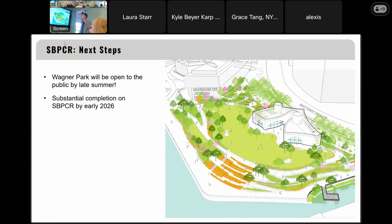So as I mentioned, we're opening Wagner Park this summer. Construction is accelerating. It seems like every day there's things happening. And then substantial completion on the rest of it, primarily the portion along the Battery and Pier A Plaza, will be end of this year, early 2026. So when you say the summer, I have been told not to say a specific date, but we're aiming for late July.